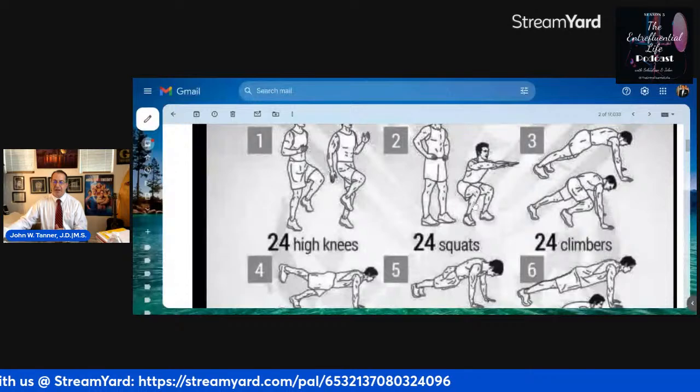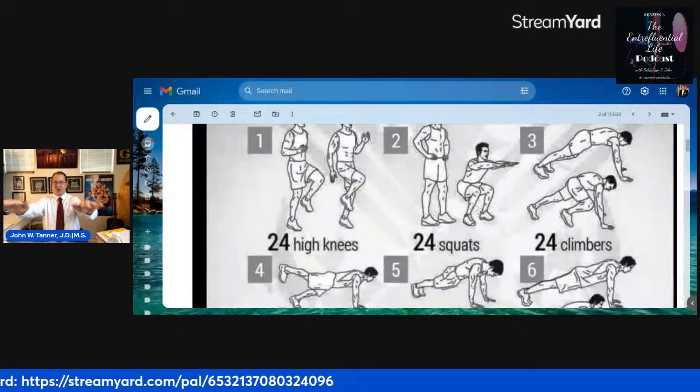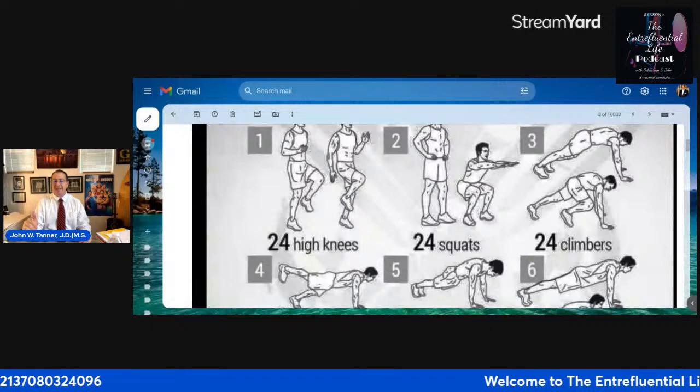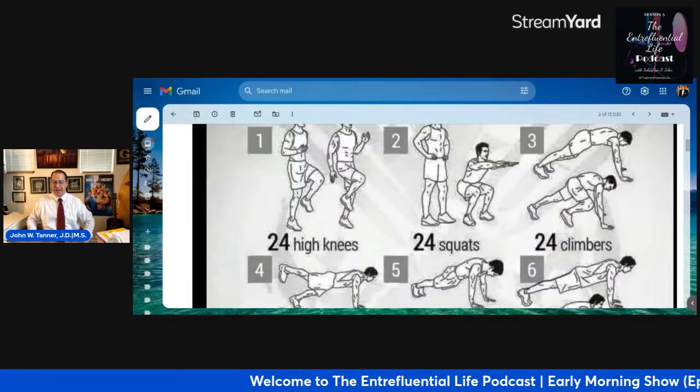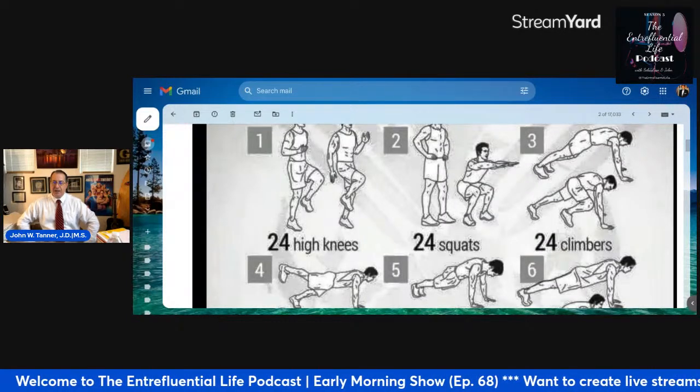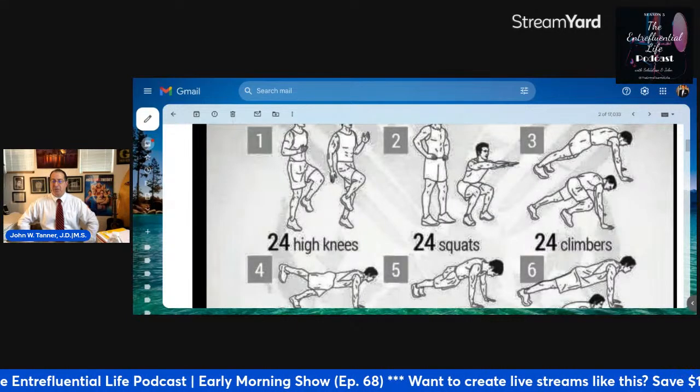That's where you extend your hands straight out in front of you, and then you squat down as if you were going to take a seat, and then stand back up into like the Superman pose where you put your hands at your hips. So 24 squats. Then the third exercise is 24 climbers.